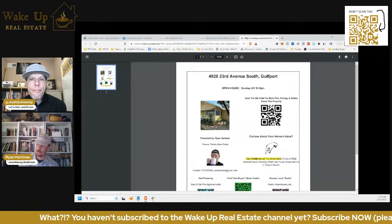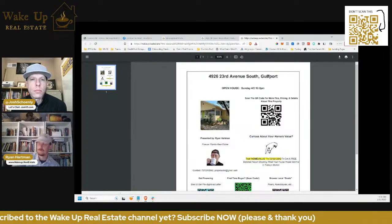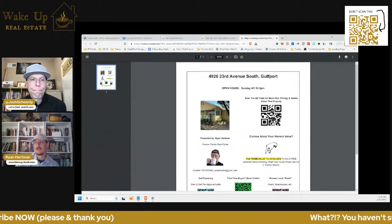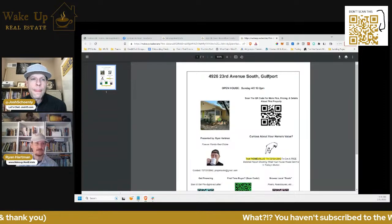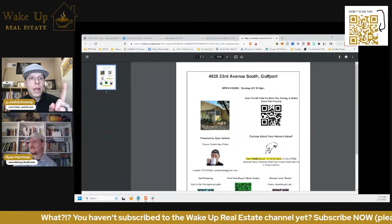You can stand in the open house, hand people the flyer instead of asking them to sign in, and just say, hey, do me a favor, scan the QR code at the top right to get the full details while you browse. Yep. And that QR code could go to a quick landing page that says, Step 1, sign into the open house. They enter their name, and then they go to property info.